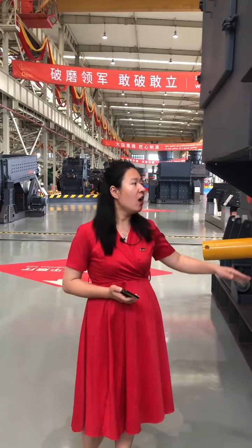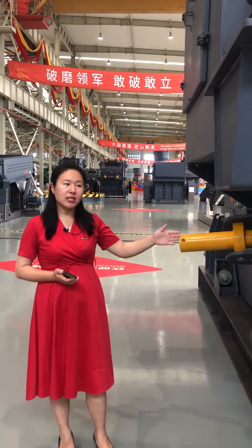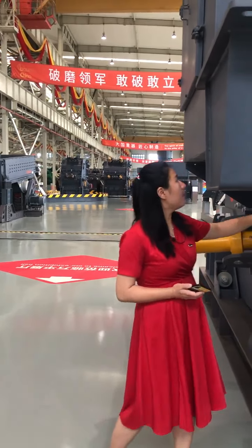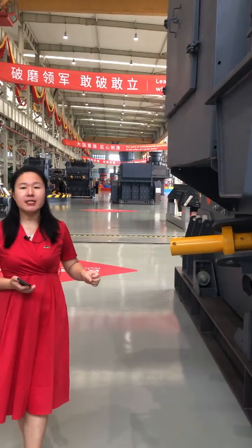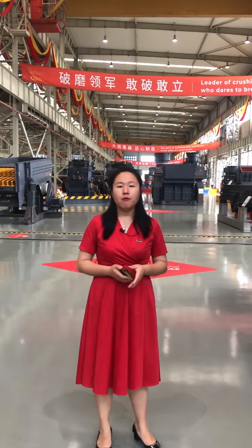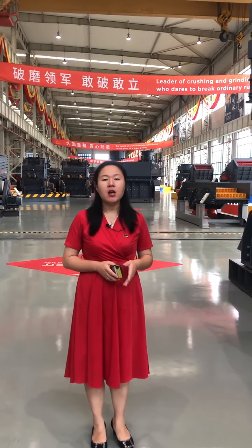The C6X jaw crusher is the most advanced technology in China, even in the world. And all the parts that we use are very good. And you can see the thickness of the plate. The thickness of the plate is 70 millimeters. Yes, it can reach a capacity from 100 tons per hour even to 800 tons per hour for each machine. Okay, so this model of crusher can reach your different capacity requirements.